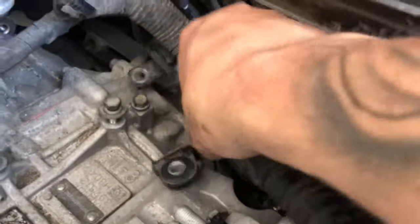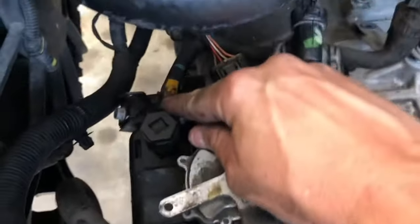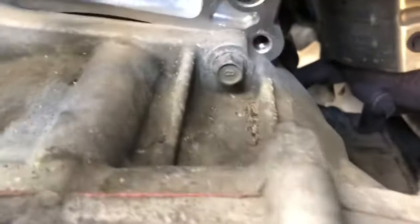Alright, so now that I have all the wires and everything disconnected from the transmission, everything's disconnected besides these two lines, which won't be hard to disconnect. Everything else is off. All I gotta do is undo this little clamp. That's for the breather for the transmission. And now what I'm gonna do is, since I'm still waiting on jacks, I'm gonna loosen up the transmission bolts. And they're 14 millimeter.